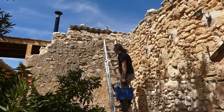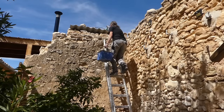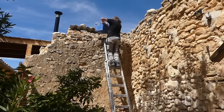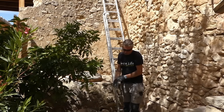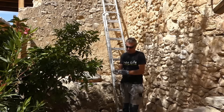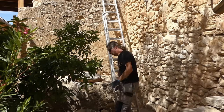So first up go the stones. Next, don our gloves, get the mix up there. We need to wet the whole thing down. My sprayer's already up there, it's living up there at the minute. And start rebuilding the wall.